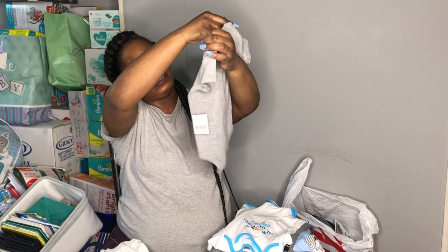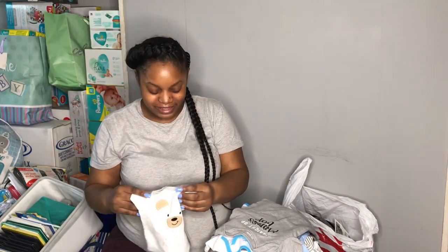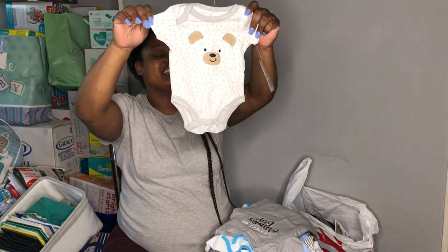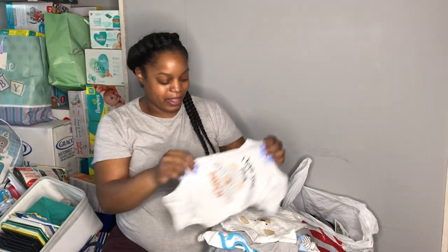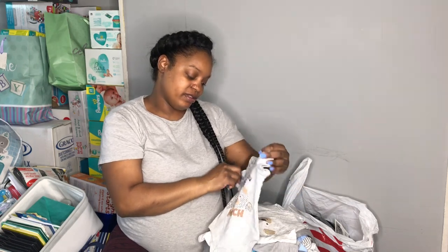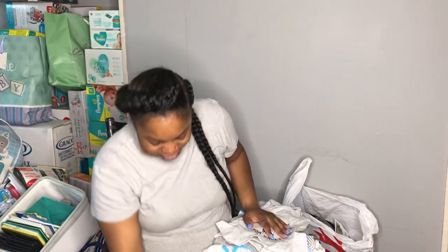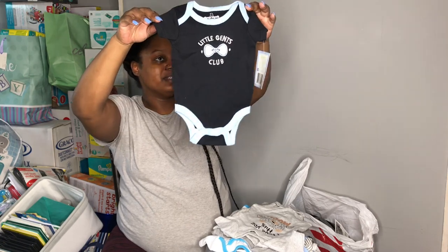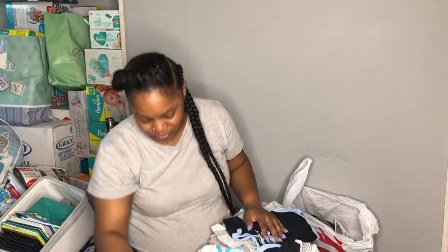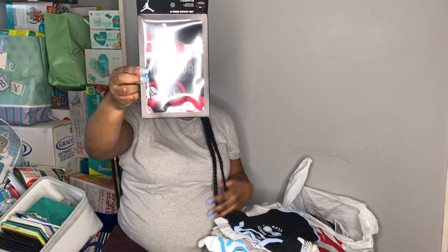Another onesie that says, "Straight up mama's boy." Yes. Here's another one. Everything is so cute. Oh my God, because everything is so tiny and adorable. Another onesie that says, "I love you this much." Another one that says, "Little Gents Club." And he got a three-piece little Jordan set. It comes with a hat, a onesie, and booties. Super cute.